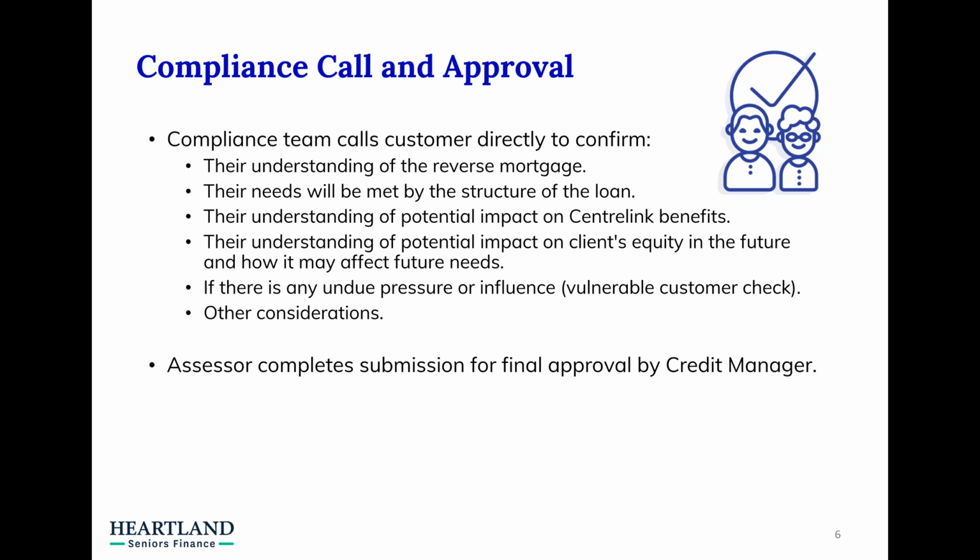So at this point, we need to ensure that the structure set up is actually meeting the need. So we also need to confirm the understanding of the potential impact on Centrelink benefits, the effect on the pension, especially if gifting is involved. So that's just an important thing.